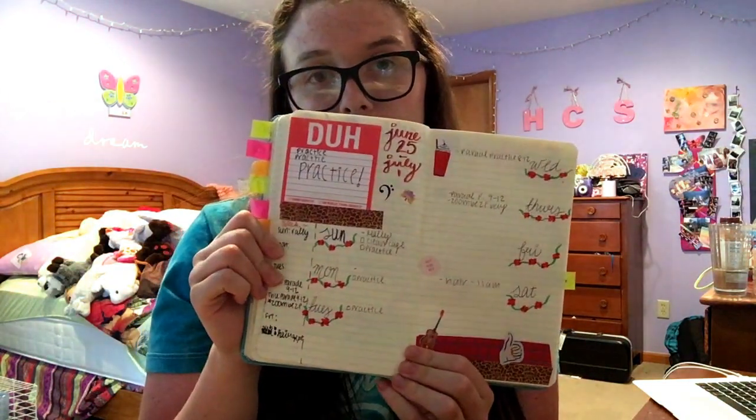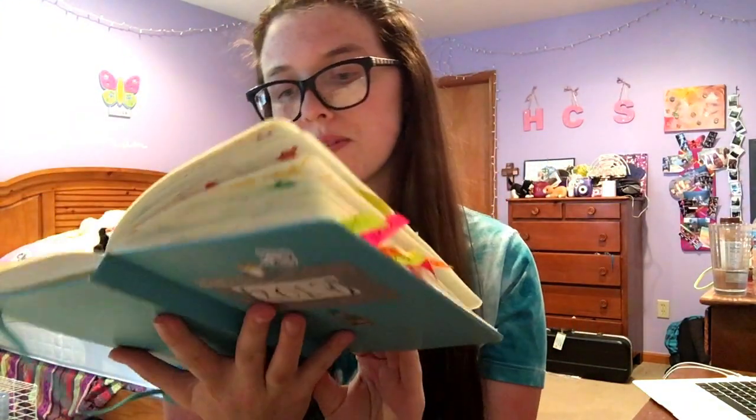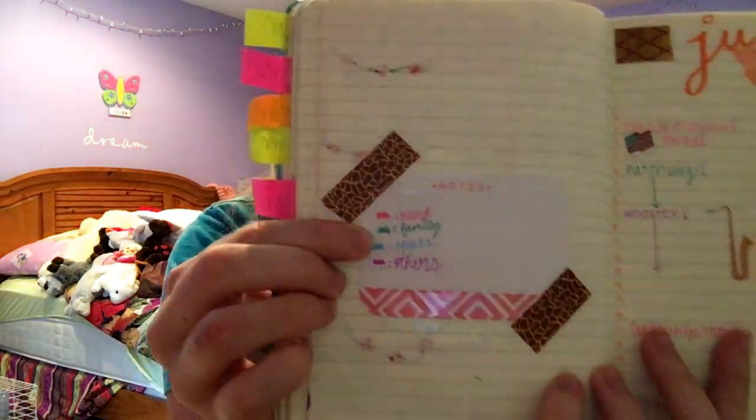And a weekly spread, really love it. I did little roses under the days of the week. This was for last week. And then my July spread, which is also pretty empty, but it's not as empty as the other one. And I actually bothered to color code this one. And I think that's it.